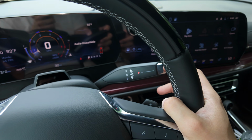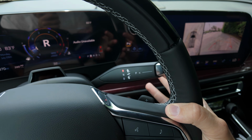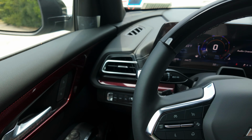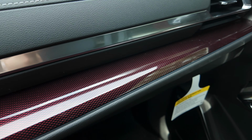It is similar to a Mercedes where you just have to pull the toggle forward and down to go into drive, forward and up for reverse, pull it towards you for neutral, and you hit the button on the end here to go into park. Now, a couple of other really cool things that I want to note on the interior is this red and black carbon fiber design that runs throughout here.